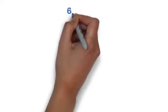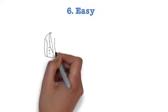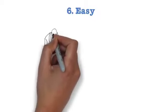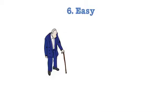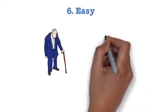I would say the sixth pro out of the many pros that are out there is that it is easy to adapt to. There's no learning curve whatsoever. Basically, you plug it in, and as long as you have an Amazon account, you are up and running. You can just download apps as you see fit.